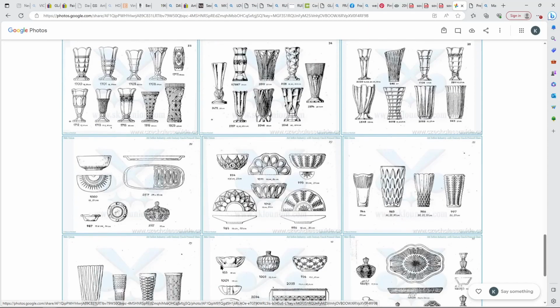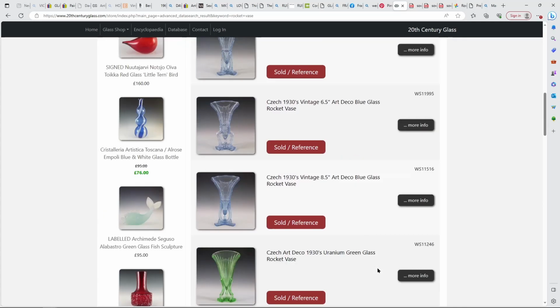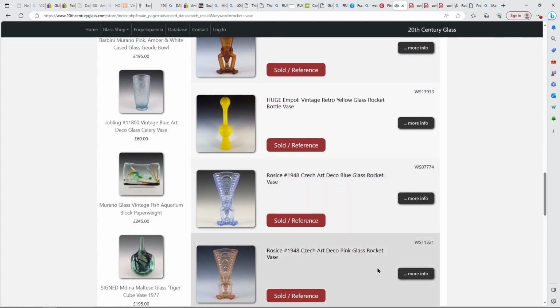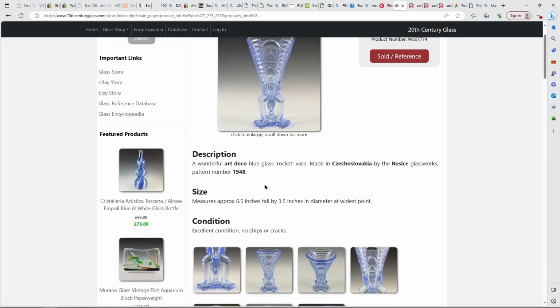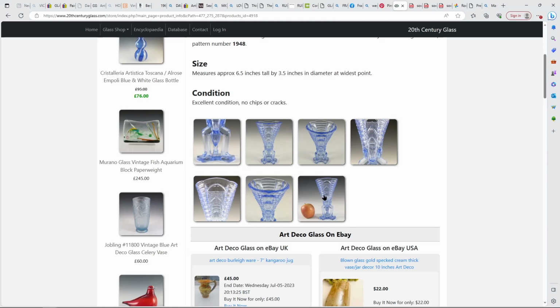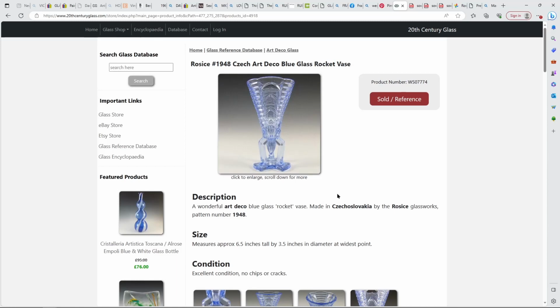So we're not finding it. So we did find this one. This is from this catalogue here, 1953. So it is a post-World War pattern. If we go back to 20th Century Glass, what does he say here? He doesn't actually give a date. So the others he's saying 1930s, pattern number 1948, but it just says Art Deco, which it doesn't have to be before the war to be Art Deco. So yeah, these are the rabbit holes I fall down and why it takes me so long to make some of these films.